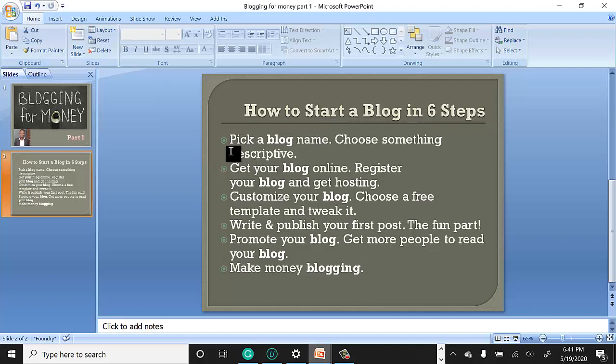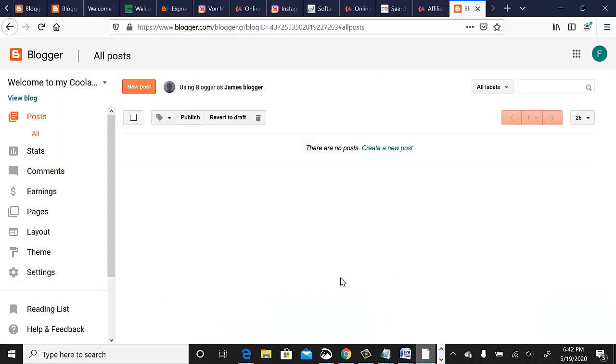Okay, so I've treated the second one, which is getting your blog online. I've not treated the third one, which is customizing your blog, so I'm going to teach you how to go about the third one now. Okay, so that is tweaking your template, doing some modifications on your template. The template is your design.